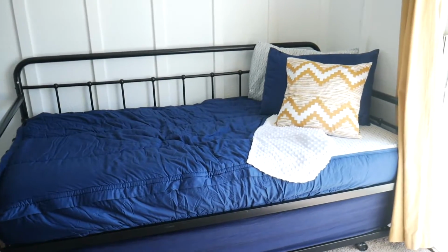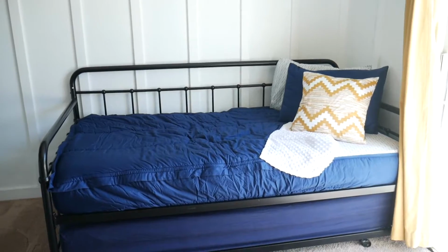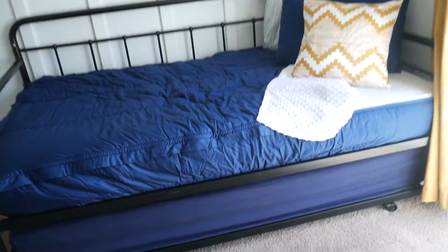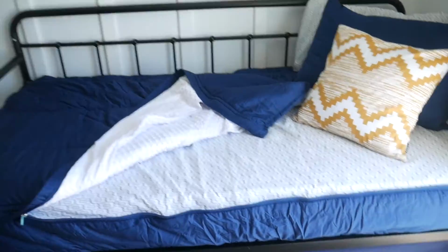Our other kids have bunk beds, so they will be getting them very shortly too. This literally took me maybe 10 seconds to make. The entire bed is just one piece, and you just slip it on like a fitted sheet, and then it zips and unzips. So let's see if I can do this one-handed. So if you want it bigger, you just unzip it and open it up. That easy.